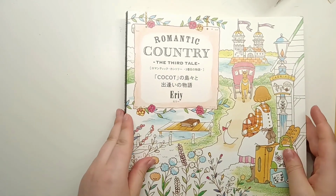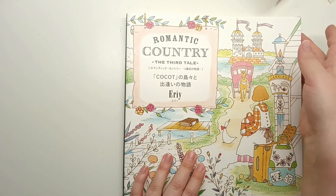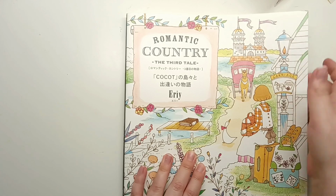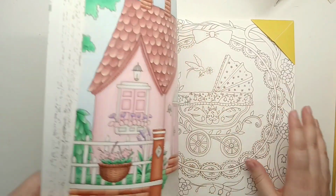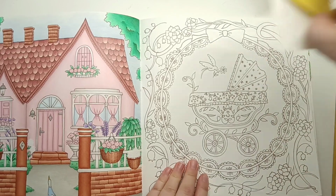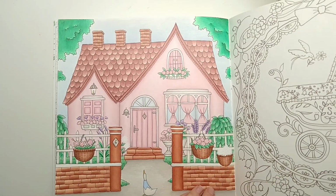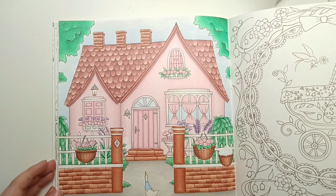Then I have Romantic Country, the third tale by Eerie. And this was a buddy colour with the lovely Jodie from JI Colorist. This is the first time we've buddied together on a page, and we had a lot of fun chatting with each other about what our process for the page was like, what we were doing, and our pages turned out very different from each other.